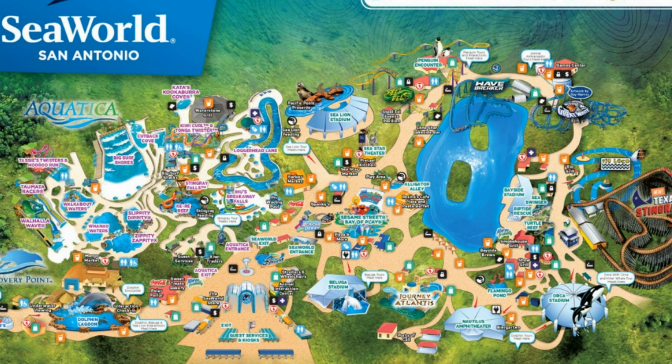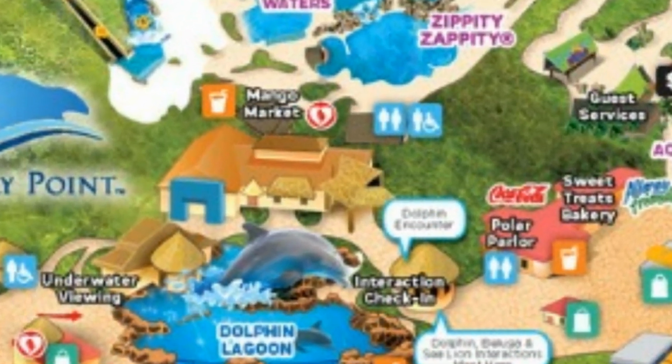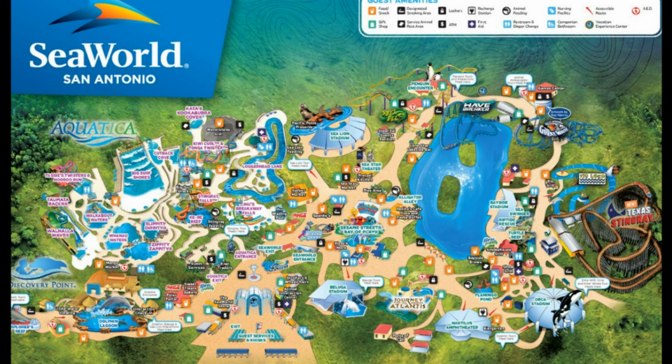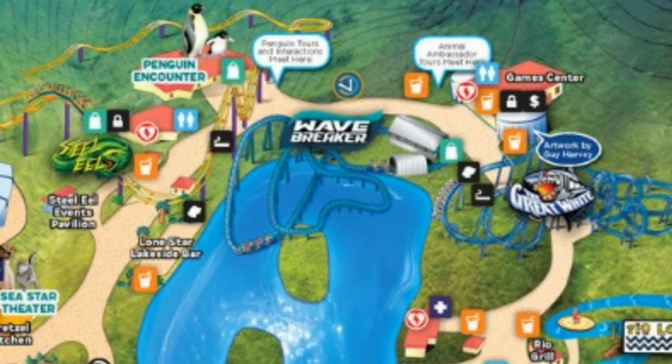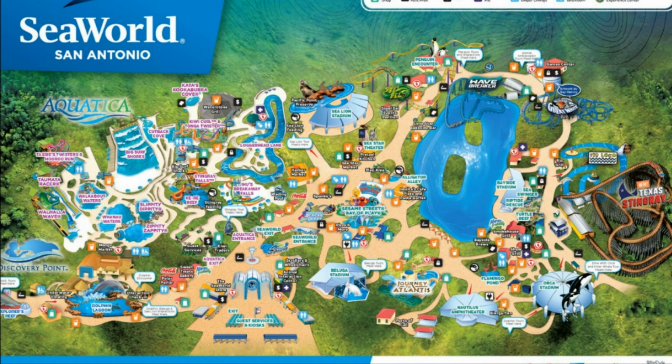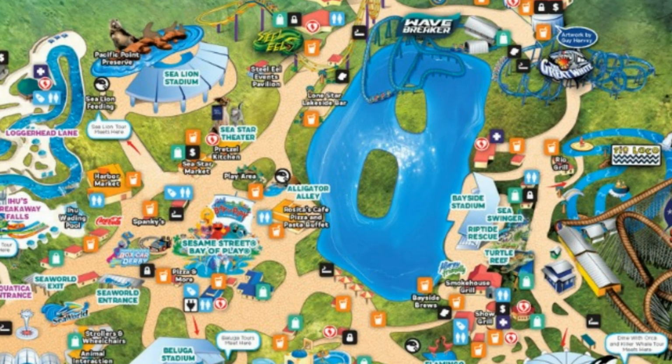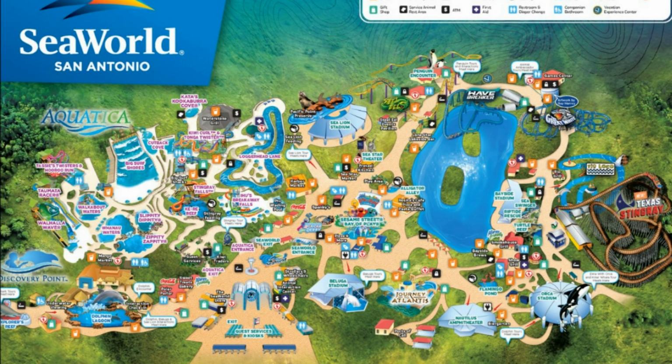The next one I would suggest, there is one in Discovery Point. That one is clean as well. The other one, there is a bathroom inside the game center. So if you see the little arcade area, go in there. There is a clean and air-conditioned bathroom in there as well. The last one is right after the Turtle Reef and right before Rio Loco. There's not really a name for it, it's just kind of there. And it's better than the other bathroom by Sea Star Market. Those are the bathrooms that I suggest, and yes, they are nice.